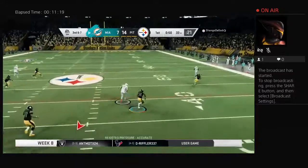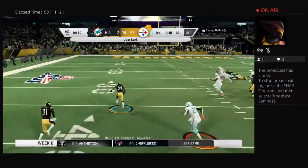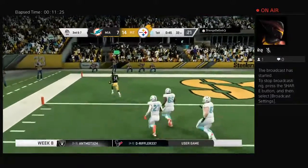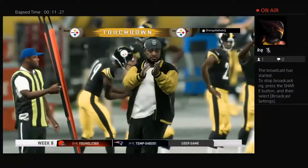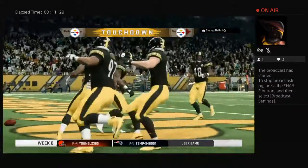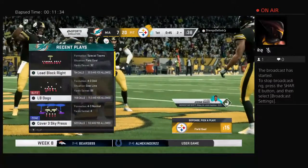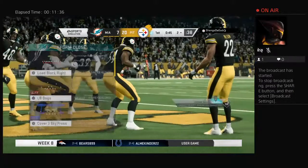Now Fitzpatrick. He rifles one that's intercepted. Picked off at the 38. There he goes left side. And he brings this one back. It's a pick 6 for a Steeler touchdown. Short throw, pick 6 right there.